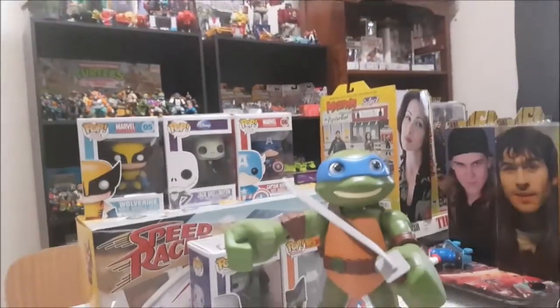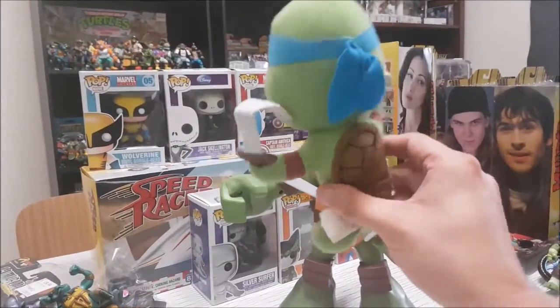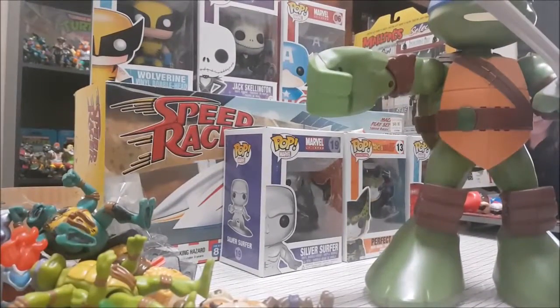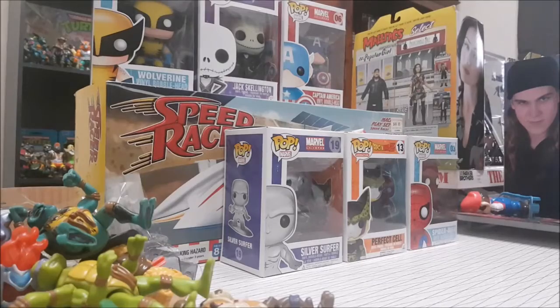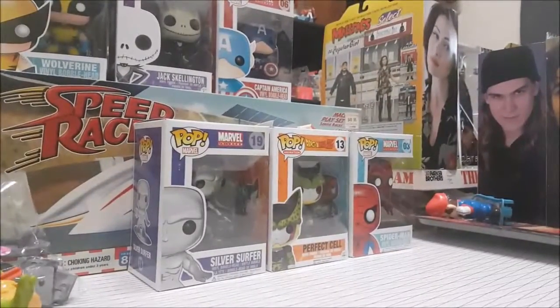So that plus a little Leo plushie was $5. So I was happy with that. A giant Leo, I will take you every day, dude. So that was only $5. So pretty happy with that.